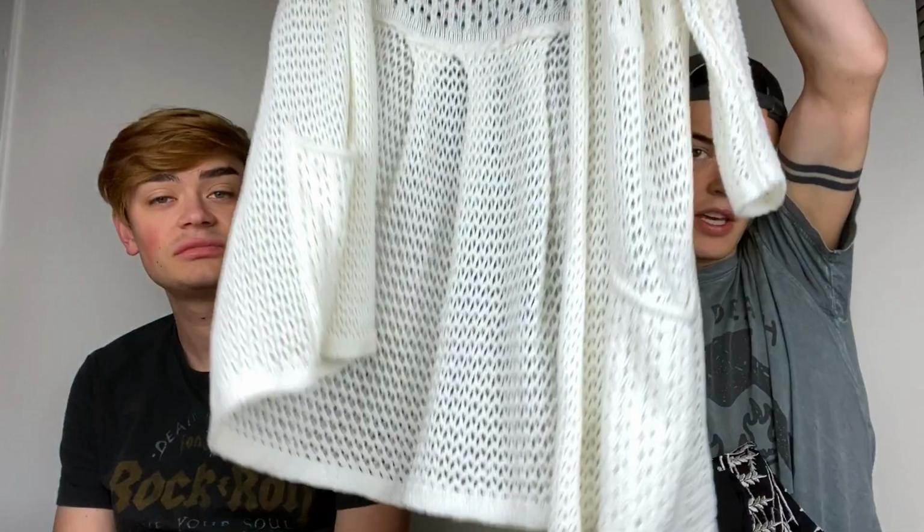Cute. Okay. Besides those pants, this is one of my only anthro things I found. It's really cute though. Angel of the North is hit or miss with how cute it is, but this one's very cute. If you didn't know, Angel of the North is anthro. It's a size medium. Cute little white cardigan.